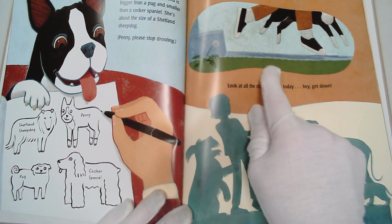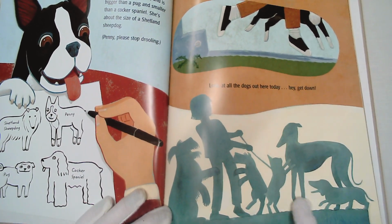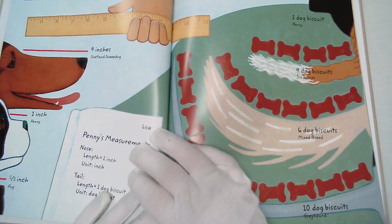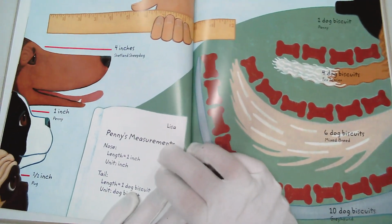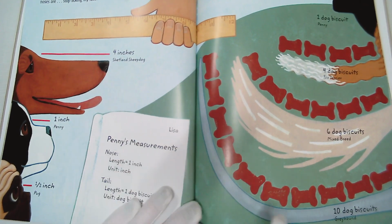Come on, Penny, let's go. We'll get a ruler and we'll run over to the park. Whoa, look at all the dogs here today. Hey, down, sit down. I can't believe how many dogs live around here. Wow, okay, I'll measure some of you guys too.